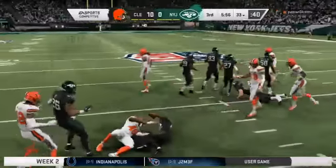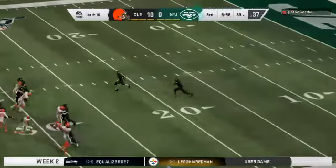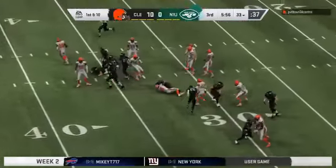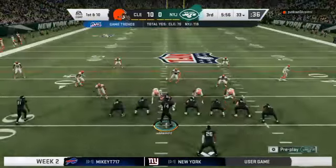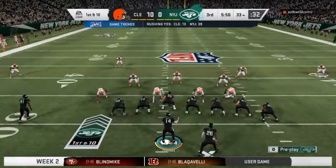And a good effort on the return there. Gets him across the 30 to the 33-yard line. The Jets take over 1st and 10 at their own 33-yard line. Darnold going to lead the Jets up now. 1st and 10 at the 33-yard line.